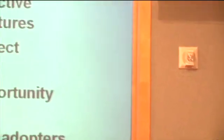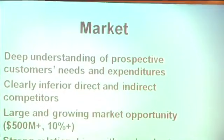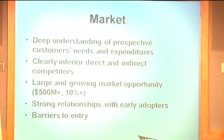From a marketing perspective, which is really the second element I'd like to review, basically, to be successful, a life sciences company needs to have a deep understanding of the prospective customers' needs and really understand how they currently spend money in the area where you're interested in targeting. You need to really have a competitive situation where there are direct and indirect competitors, but they're clearly inferior to what you're planning to offer.